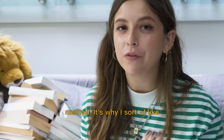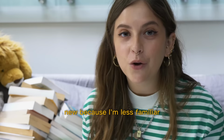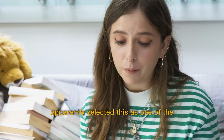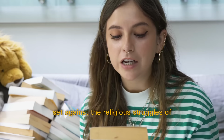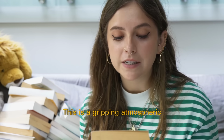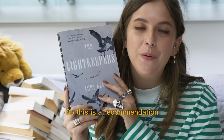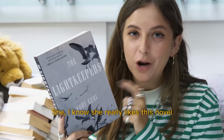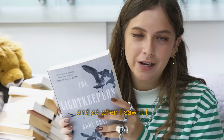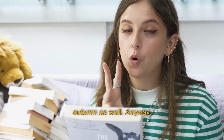So I sort of like used bookshops at the moment over places which are selling new, because I'm less familiar with the selection. Michael Moorcock apparently selected this as one of the 100 best fantasy books. Set against the religious struggles of 17th century Scotland, this is a gripping atmospheric tale in the spirit of Robert Louis Stevenson. So this is a recommendation from the lovely Varsha. I know she really likes this novel, and so when I saw it, I thought I would pick it up because I also think this might be a nice one for autumn as well.